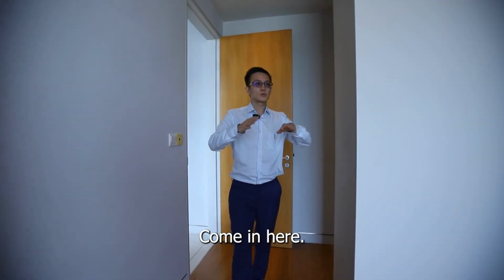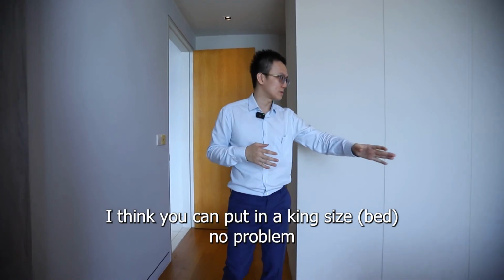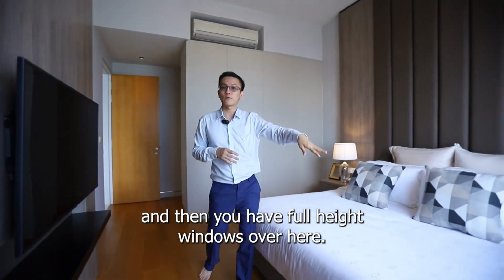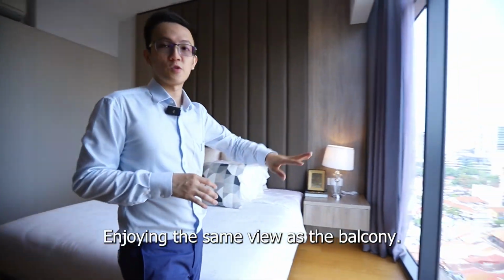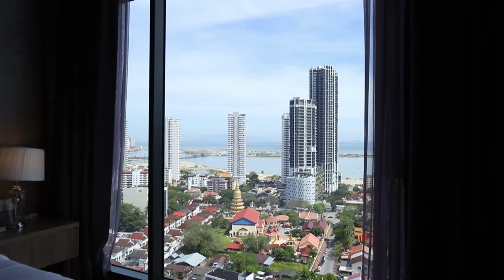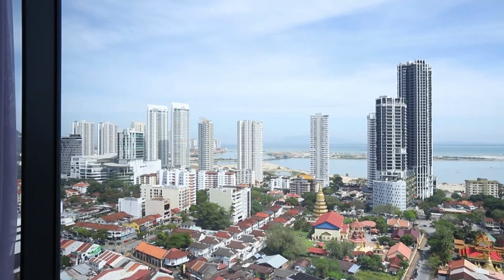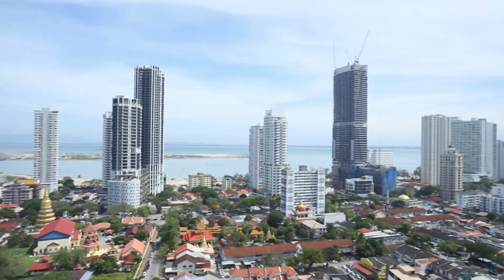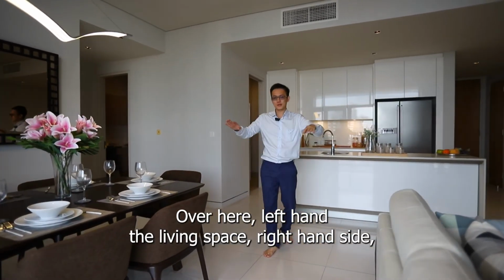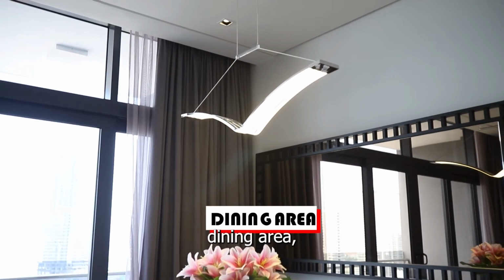Come in here, I think you can put in the king size, no problem, okay? And then you can have very full height windows over here, enjoying the same view as the balcony. So over here, left hand side, living space, right hand side, dining area.